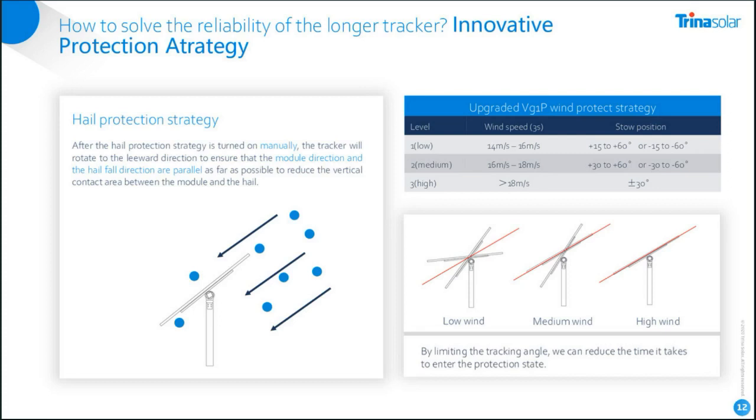And about the wind protection, when I visit our clients, they always ask me a question: how to ensure stability during the time when the module rotates from tracking angle to the stow position? Trina R&D team created a 3-level wind protection strategy by limiting the tracking angle to reduce the time it takes to enter the stow position.